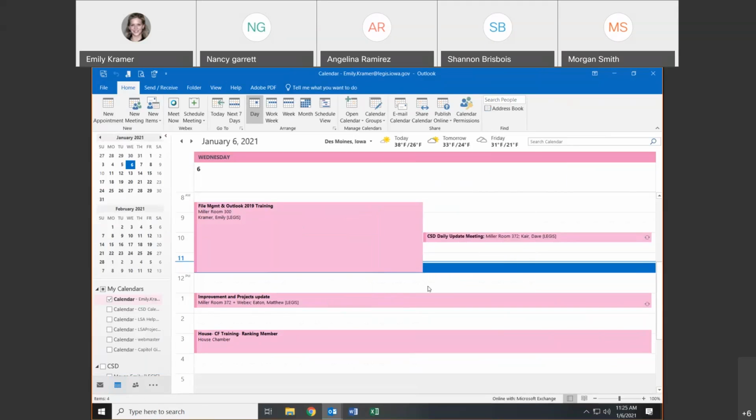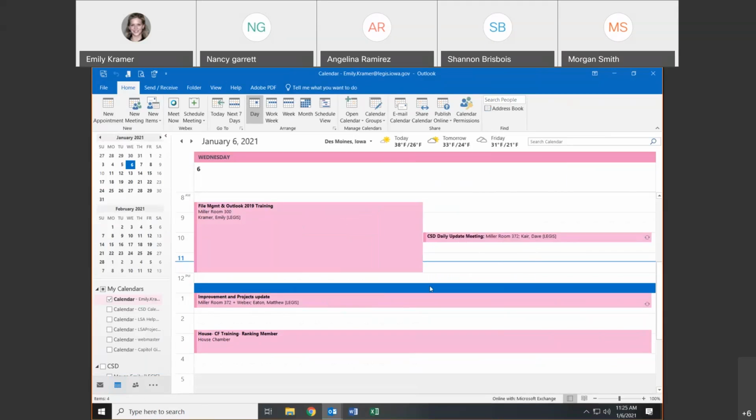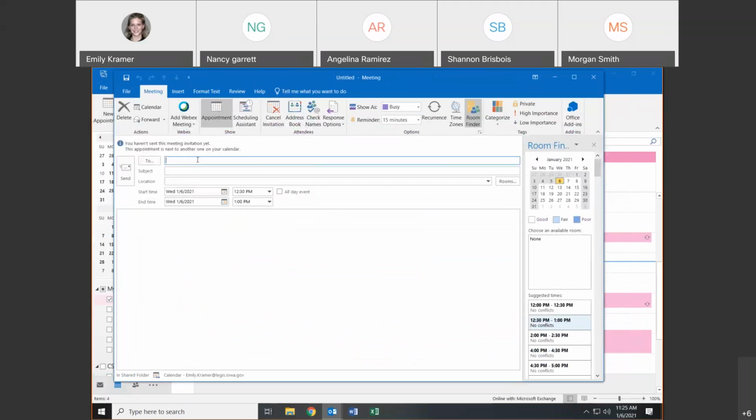So, very straightforward. When you get an email from committee forms, and if you're in committee forms training, we'll go over this a little bit more in depth, but what will happen is it's going to send you an email message, and it's going to have an attachment in it. Any meeting request will have an attachment in it. So if I wanted to do this, I'm just going to send it to myself so you can see what this looks like.